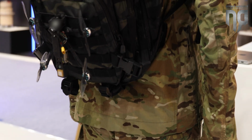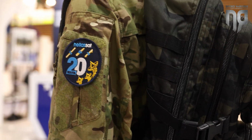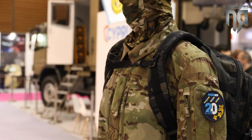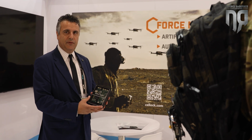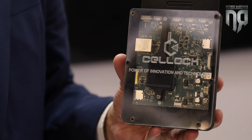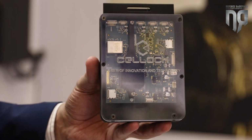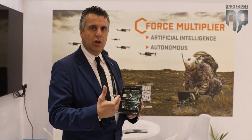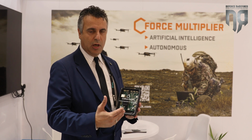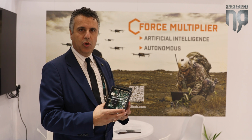We have various technologies for soldiers, for ISR and defense. And here you can see the next generation of artificial intelligence payloads for UAVs. This is made in Cyprus. It's enabling UAVs to fly in GNSS denied environments, completely autonomous, and it also enables the next generation of drones to do completely autonomous missions with embedded artificial intelligence on a low power module.